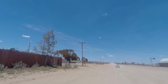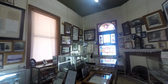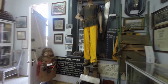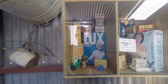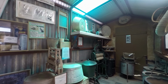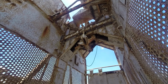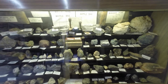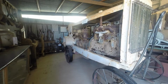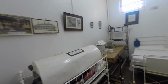The first building that you come across in Silverton is the Silverton Jail and Historical Museum. It has all sorts of different bits and pieces in it, not just mining, but outfits that they wore years gone by, different mining equipment, all sorts of historical stuff, not just specifically to Silverton or Broken Hill. There's a wide range of things. Only a few dollars to go in there, and it's well worth the visit. So much to see.